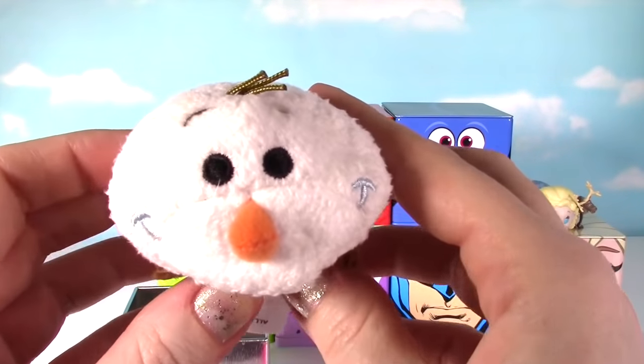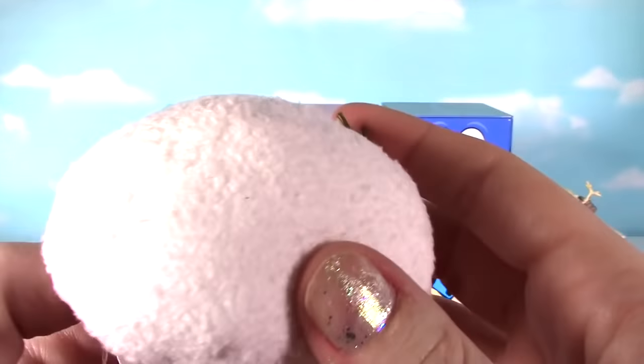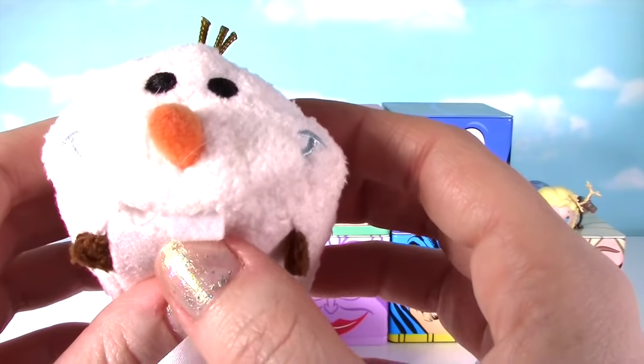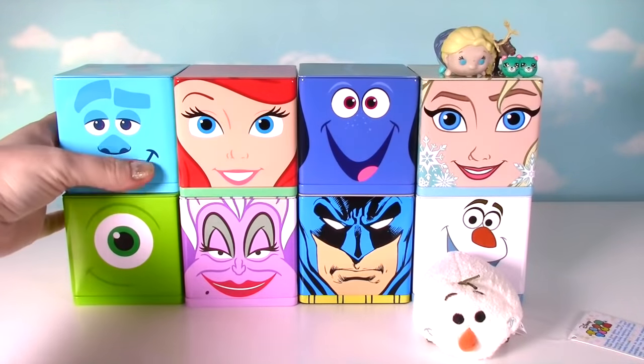It's a little Olaf Tsum Tsum. Look how cute he is. He has his little legs. Oh my goodness, his little stick hair. And look how cute he is with his little tooth. We are off to a great start and we haven't been slimed.